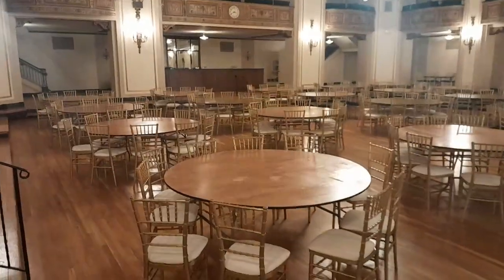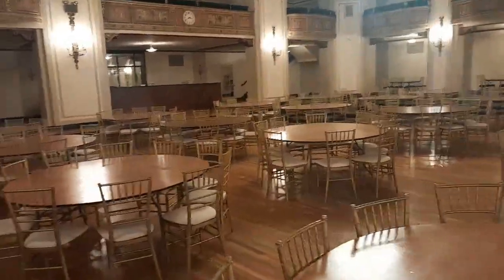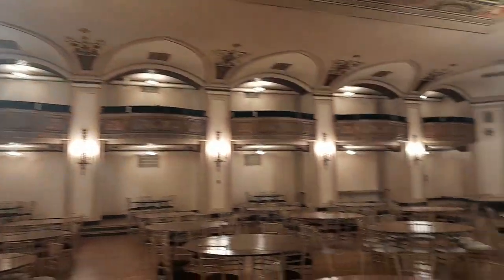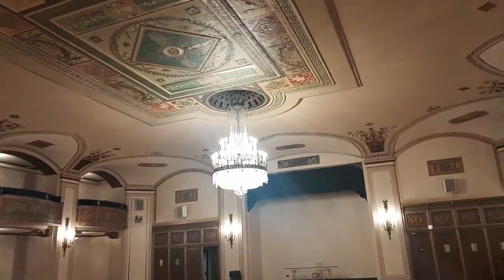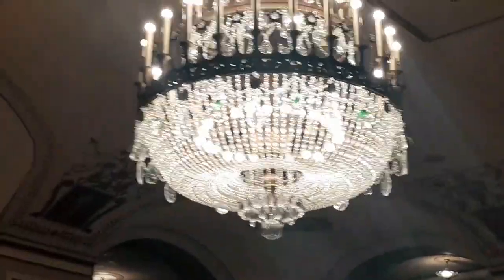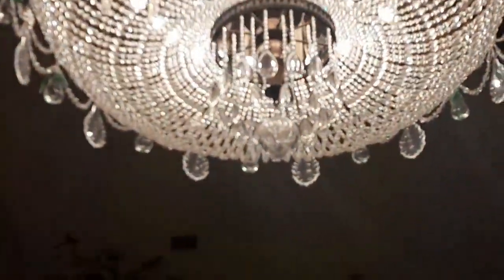So this is the Crystal Ballroom. Obviously, it's set up for wedding receptions. It's actually the smaller of the two ballrooms. We've got a balcony area up top and a mini stage at the other end. And they've got these huge chandeliers, which they tell me have 32,000 pieces inside. That's amazing. They've got to be heavy as all get out. They're hanging about 12 feet off the ground, with a solid crystal ball in the center, on the bottom.